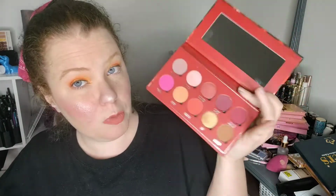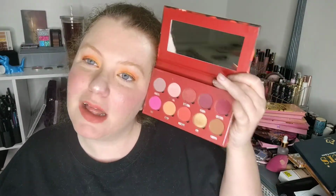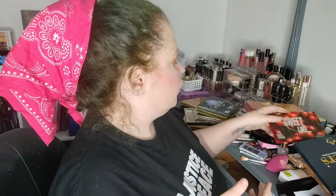Alright, then I have the Makeup Obsession Sweet Like. I just got this one. It's not going anywhere. It kind of gives me the whole Blood Sugar palette vibe. And again, Jeffree Star. So, I'm excited to try that, which I just got.